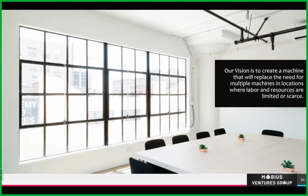Our vision is to create a machine that will replace the need for multiple machines in locations where labor and resources are limited and scarce.